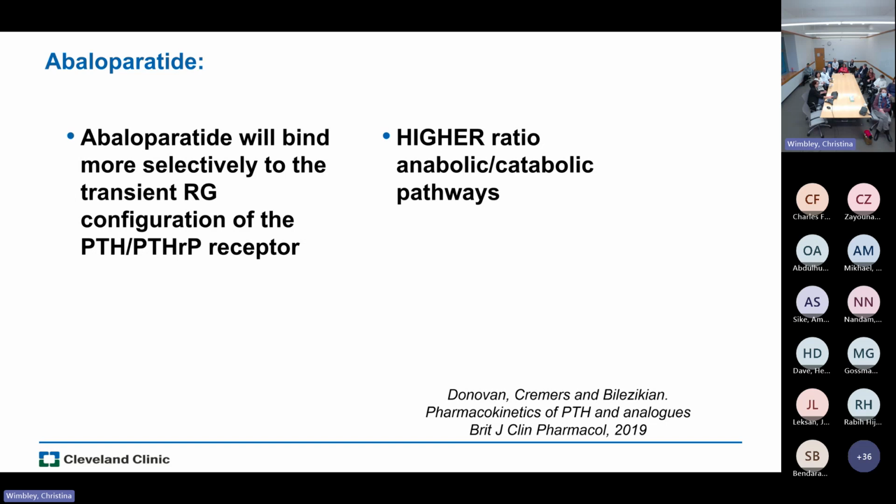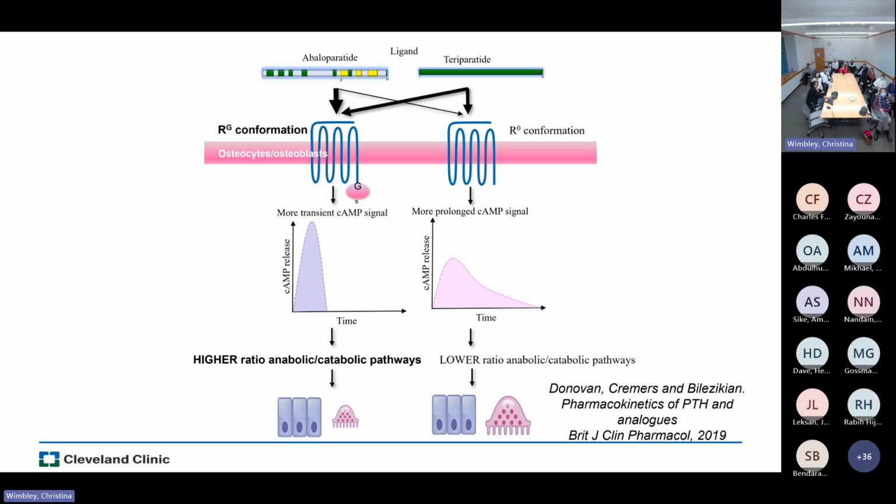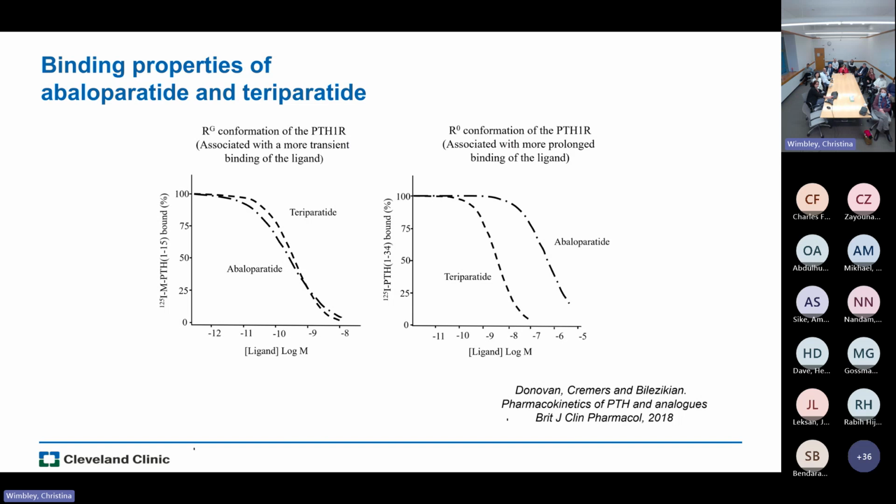Abaloparatide is based on the PTHrP receptor, and it actually has better data than the teriparatide because you have a higher ratio of the anabolic to catabolic pathways. So you have tighter signaling and improved bone density. Unfortunately, and I hate to say this because I looked at this during my fellowship project and was involved in some of the trials, I see higher side effects with abaloparatide compared to teriparatide. The hypotension can be really bad, and also the tachycardia. So although the data is actually stronger for abaloparatide, because of the better binding to the PTH1R receptor, I find that patients are often not able to tolerate it.